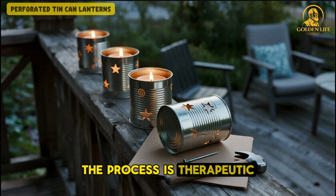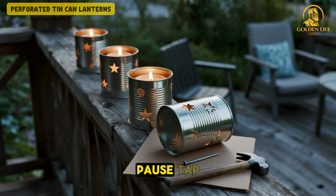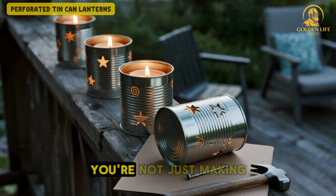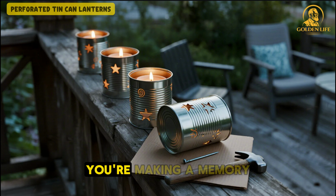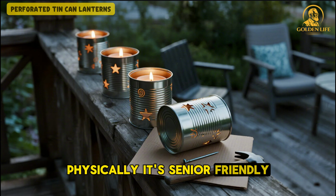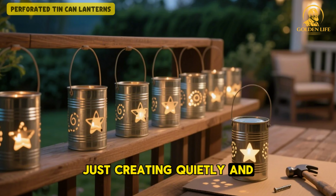And the process is therapeutic. There's a rhythm to it. Tap, pause, tap. Like embroidery with light. And all the while, you're not just making a lantern. You're making a memory. A calm, mindful afternoon spent with purpose. Physically, it's senior-friendly too. The work is gentle, seated, and can be done with breaks and comfort. You're not lifting, bending, or rushing, just creating quietly and beautifully.